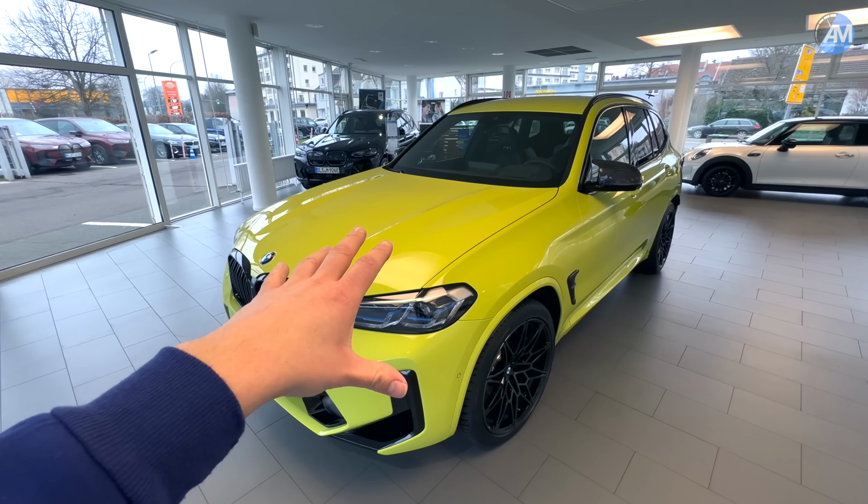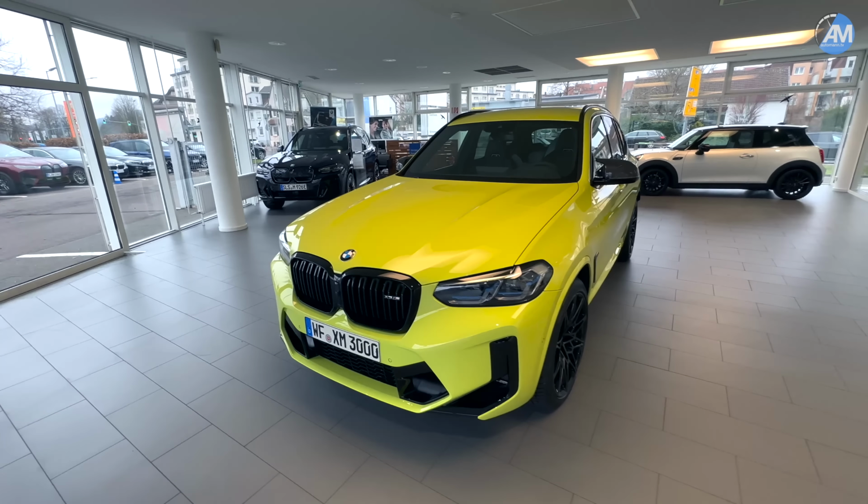There it is, our brand new X3 M. A funny story, we have ordered this car about 19 months ago and just today is delivery day.